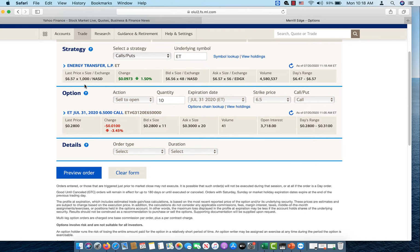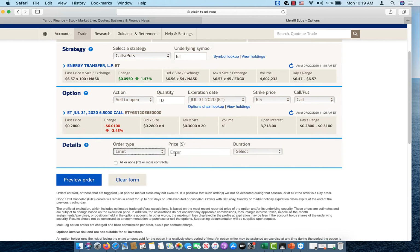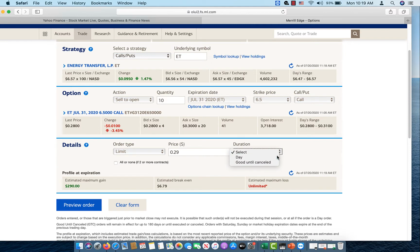Now it went up a little bit here. I'm going to go in between these two amounts. Let's go with 29 cents on a limit. And let's select for day, and then click here, all or none. Okay, that would give us $290.